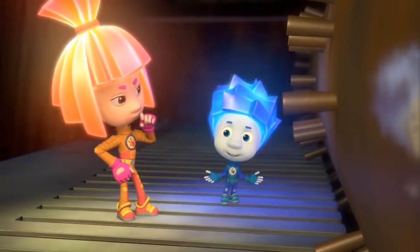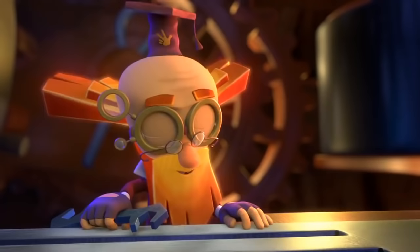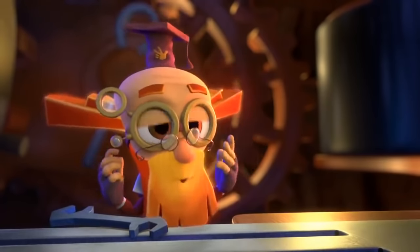Is it a foot scratcher? What? Well, a machine for scratching your feet. You're joking all the time, you. It's a music box, and it's just wonderful.